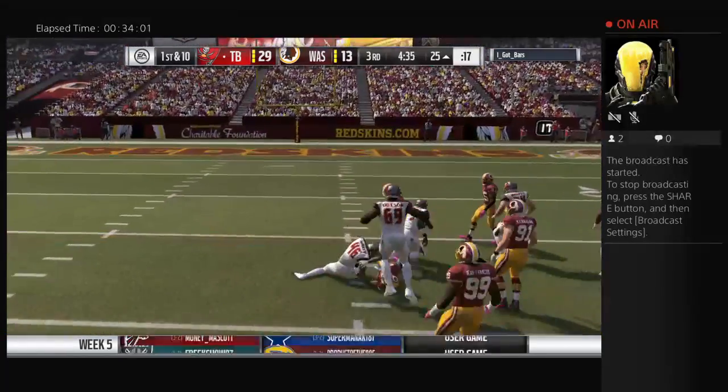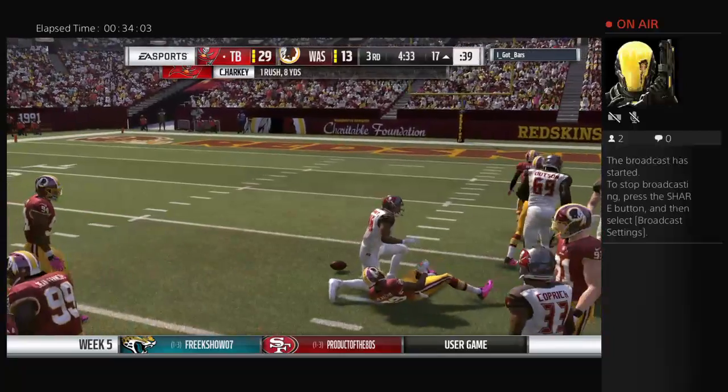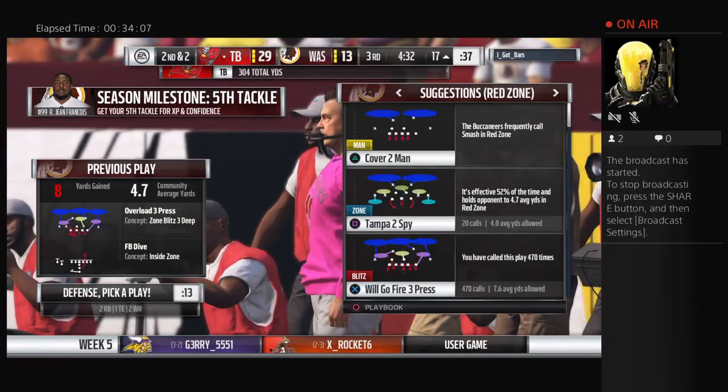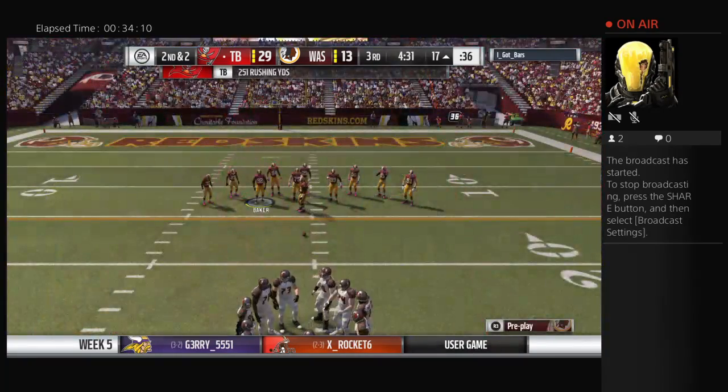Now a first carry for their fullback. 8 yards on the pickup, and now they'll have some options on second and short. And that looked like some pretty easy yardage there right up the gut.